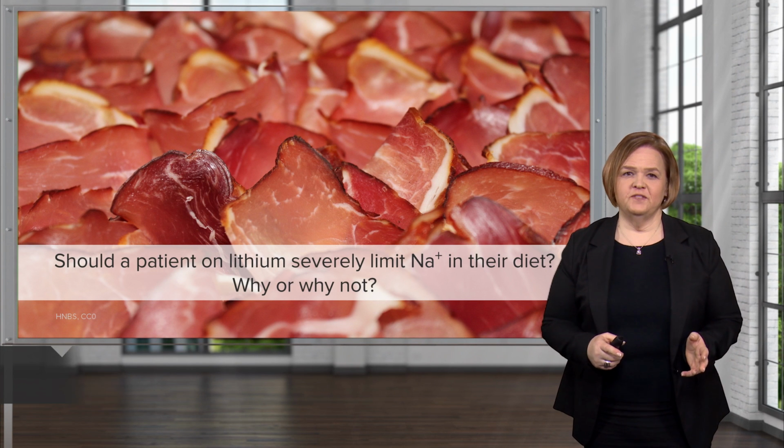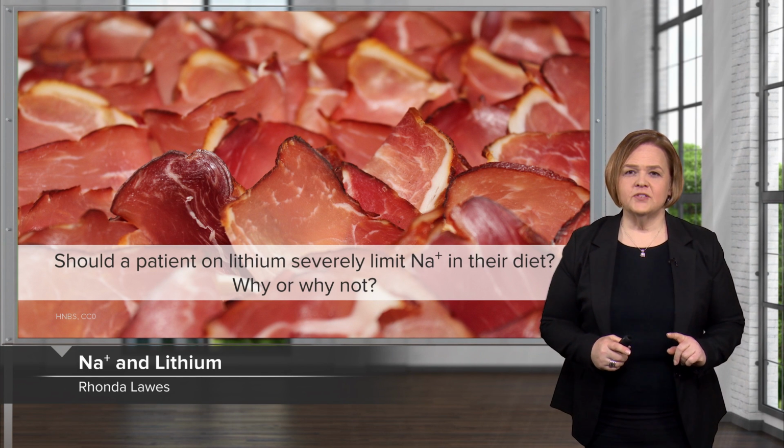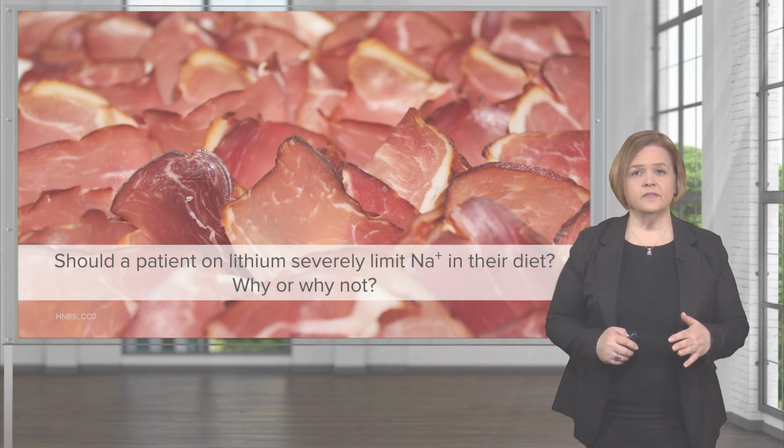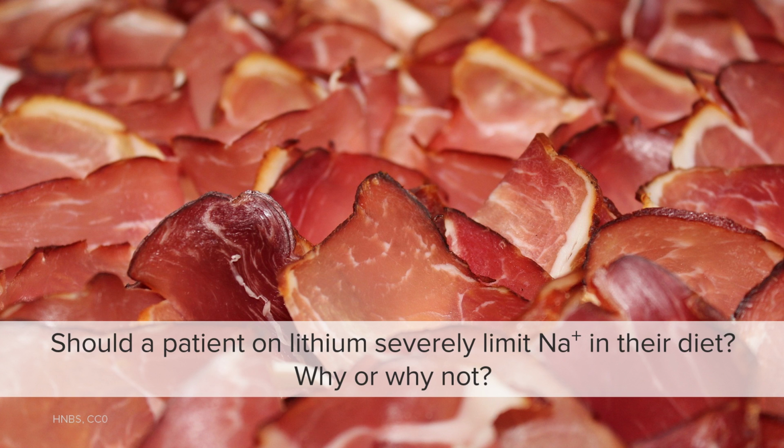Let's look at a question. Should a patient on lithium severely limit their sodium in their diet? Why or why not? So pause for a minute and see if you can answer that question while you're looking at all that delicious bacon.